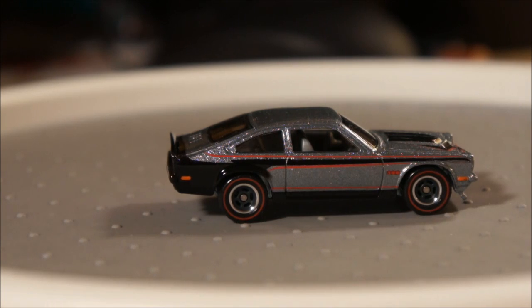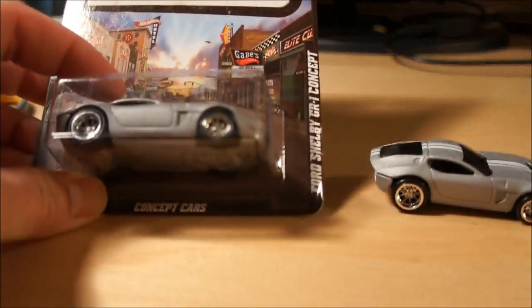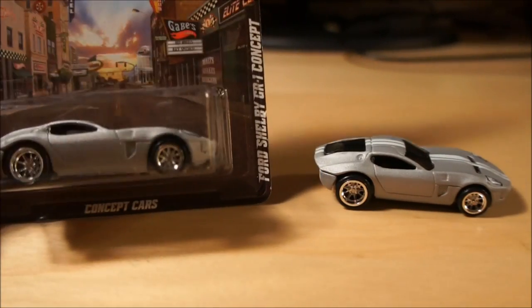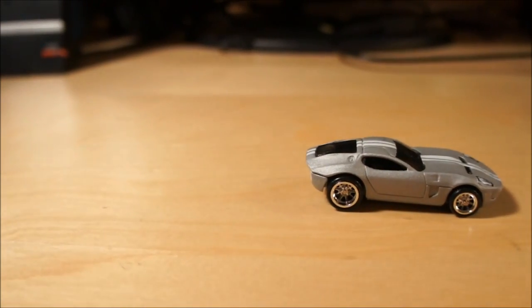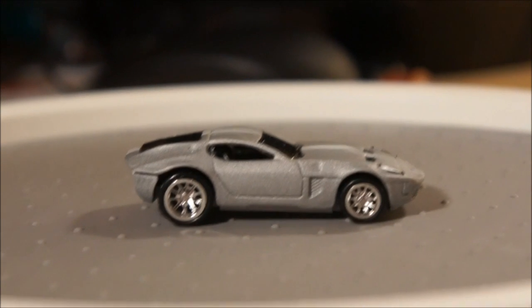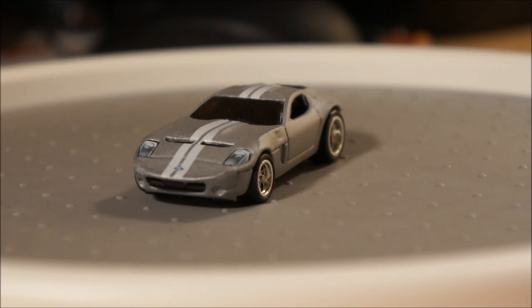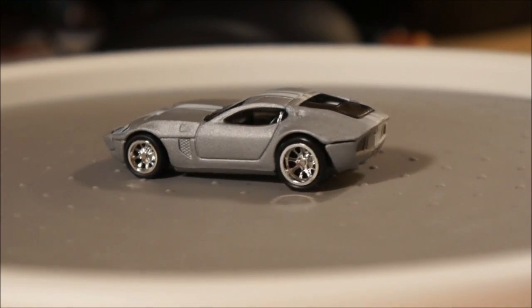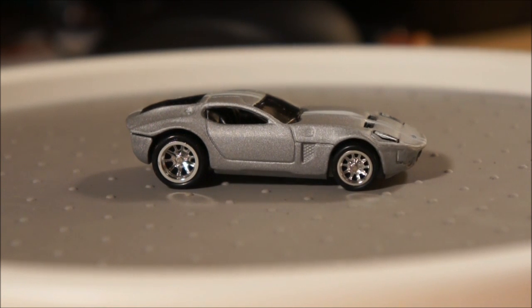Okay. Next, found this particular one in Walmart, I believe. It's the Ford Shelby GR1 concept. I'm kind of digging it, with the exception of the stripe down the middle. I kind of like the color of this one. Good wheel choice as well.